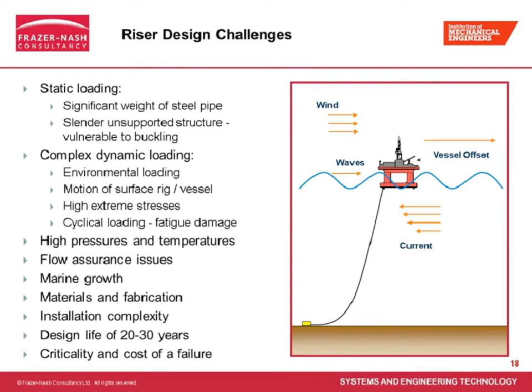Environmental loading, including wind and waves, also act on the vessel and top of the riser, causing dynamic motions and lateral offsets. The riser structure must withstand both the high extreme stresses and the fatigue damage that can occur due to cyclical loading. Additionally, the riser must be designed to withstand high pressures and variable temperatures, both inside and outside of the pipe.